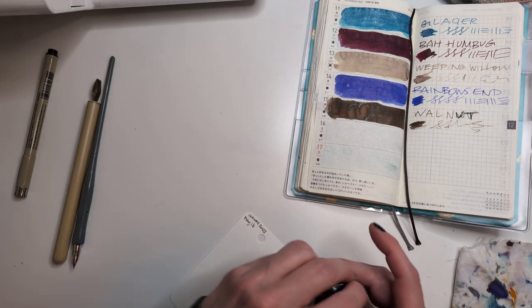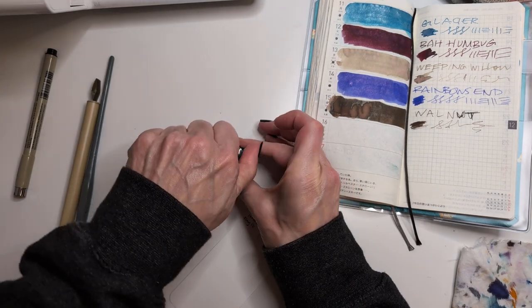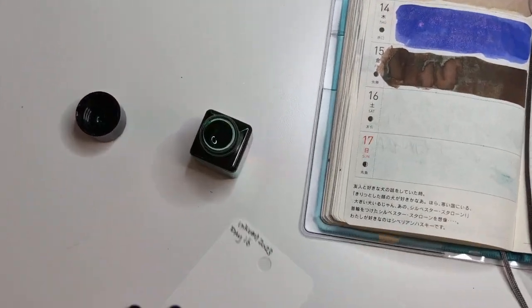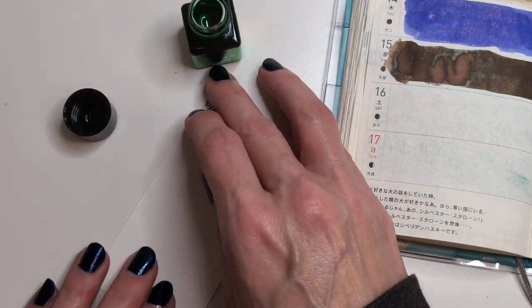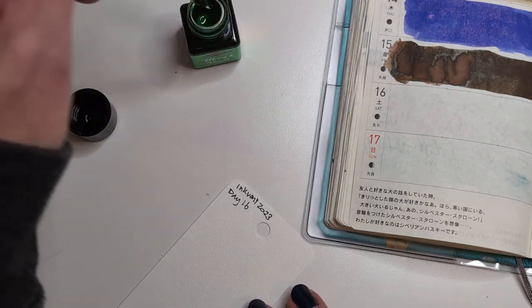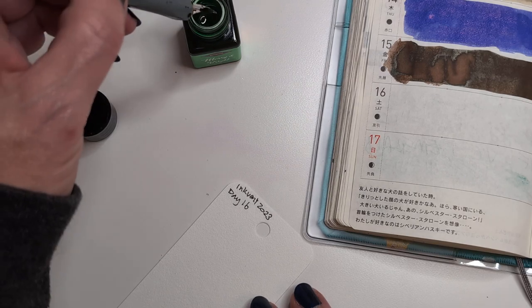Walnut has a bit of a green sheen. Did I mention that? Well, just now. Did I mention that before just now? What do we say, Merry and Bright? Well, I dipped too far.